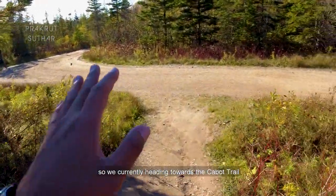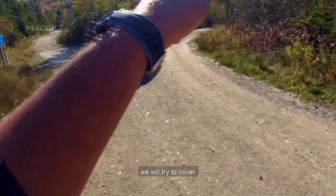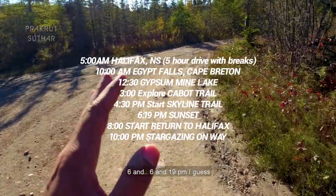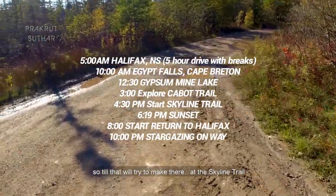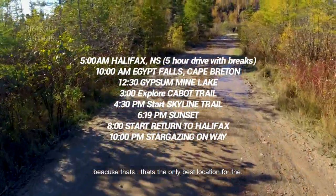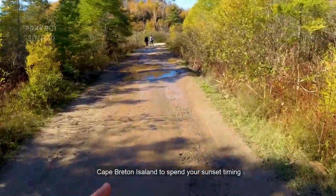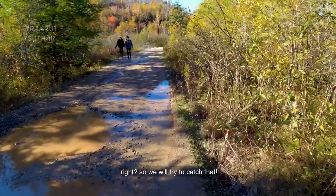So we're currently heading towards the Cabot Trail. We will try to cover as much as we can till around 3 o'clock, because sunset is at 6:19 p.m., I guess. Until then, we'll try to make it to the Skyline Trail, because that's the best location on Cape Breton Island to spend your sunset time. So we'll try to catch that.